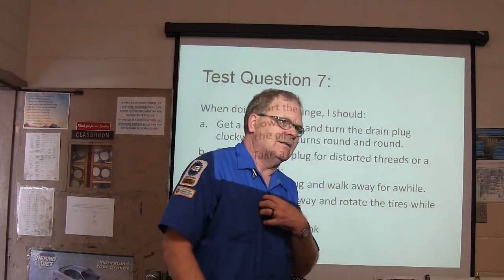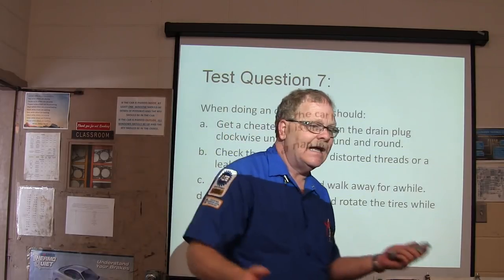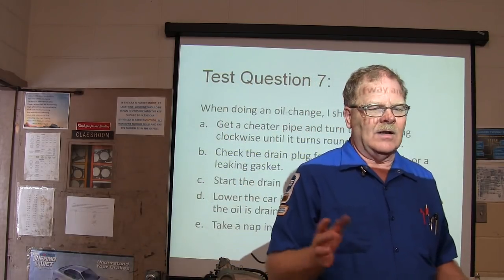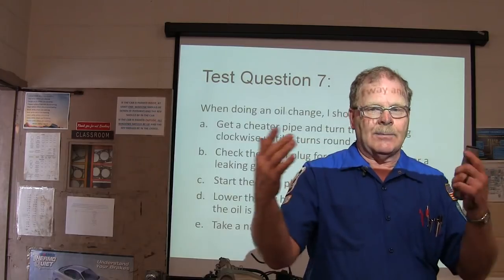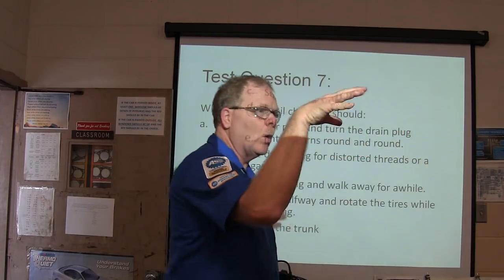Lower the car halfway and rotate the tires while the oil's draining. I don't like that. Personally, if you're just getting started. Now, if you're somebody that does this every day, you might make better time doing that. But I'm always feeling like if you mix these jobs up and they both got really important elements to them, you may forget really important elements like putting a wall in.